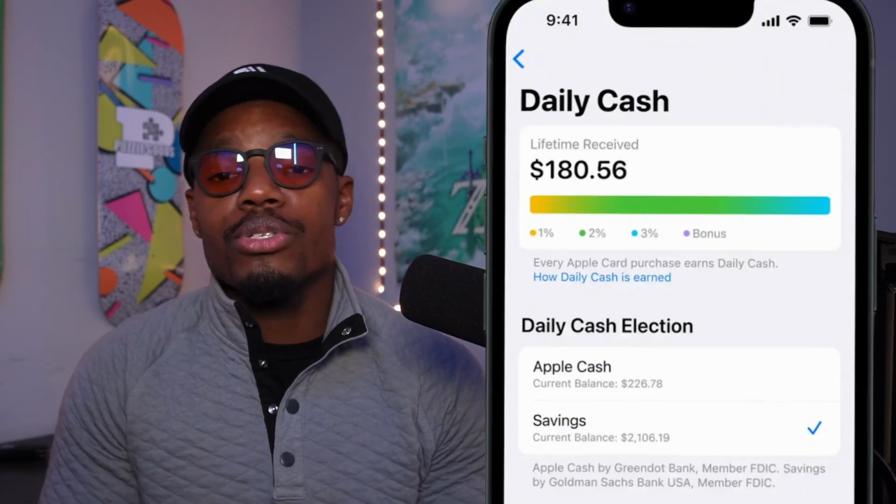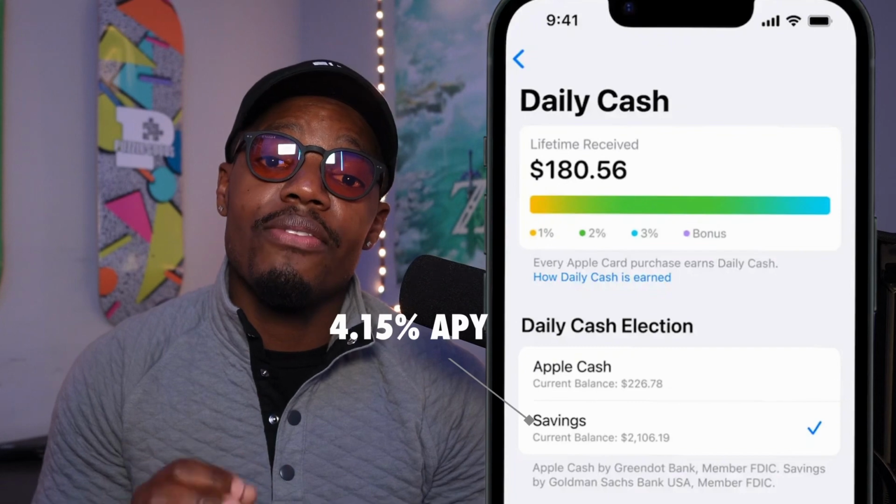And it has a high yield savings account of 4.15%, which I think is amazing because I actually use the Apple savings account, and anytime I get any cash back, it goes straight to my Daily Cash, straight to my savings account, and it just compounds over time, which for anybody who likes to save money in the right places, I would say this is a very good high yield savings account.